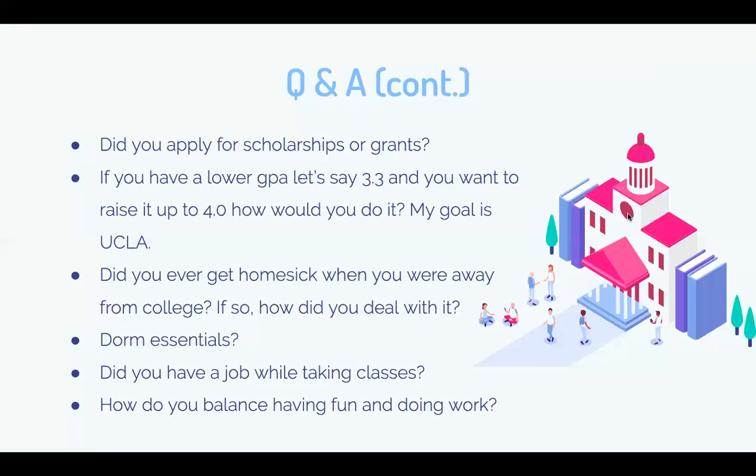Let's see. Does ASL count? Yes, it does. You could take that at LMC, and it will count as a foreign language.